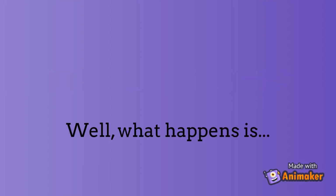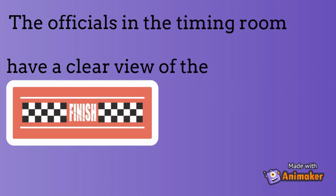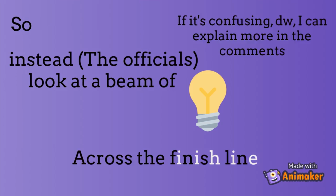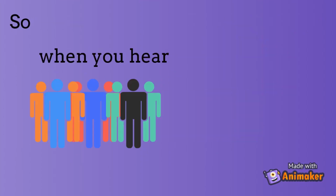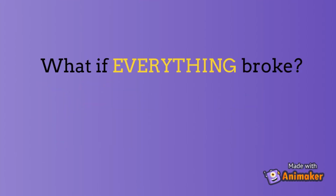Well, the officials in the timing room have a clear view of the start and finish straight, so they look instead to a light beam at the finish line. There is also a high-speed camera on the finish line, so when you hear people say there's a photo finish, that's what it means. What if everything broke?